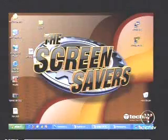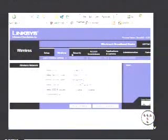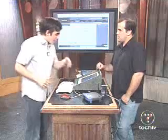Oh, one other quick thing I wanted to show you. This is really cool. Under the advanced wireless settings, you can increase the transmit power of your router. Take a look at this here. Is that a good thing or a bad thing? Well, it can be. Like we were talking about earlier, when you increase the power too much, you can have little hiccups and strange things happen. It'd be really sloppy.